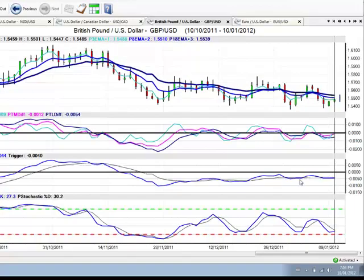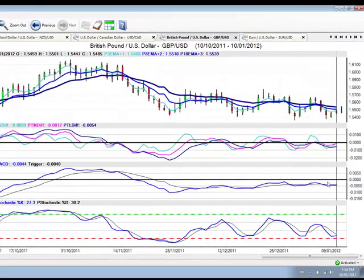Our predicted MACD still showing a very bearish move to the downside. Our predicted stochastic getting a little bit oversold, but still room to extend lower.